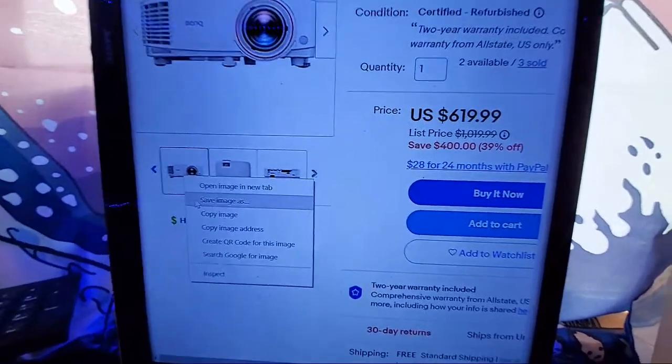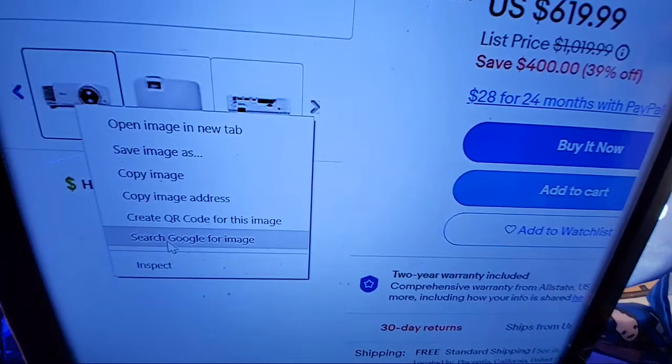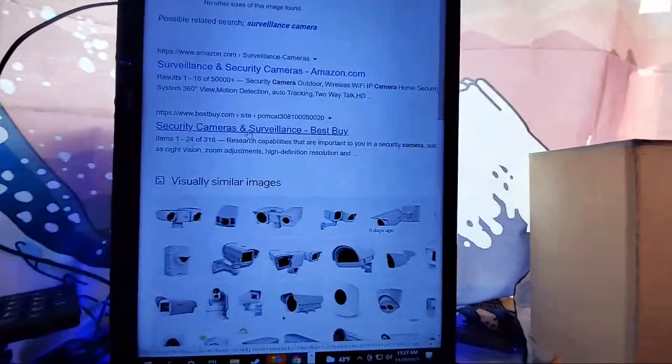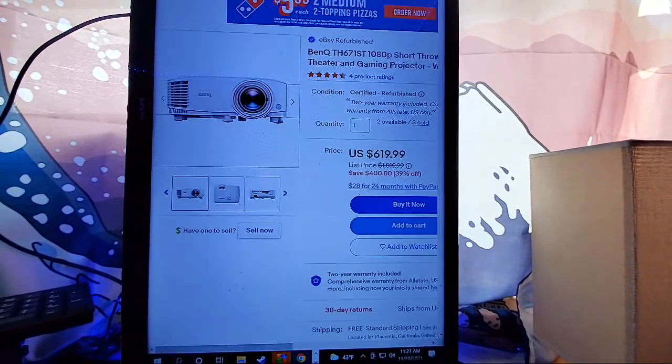Let's go hit the Google search. Google search the image. See if it comes back here. Nope, comes back to Google. That's where it comes at. That's another thing you can do too. And check the images, make sure the images are where they're supposed to be.